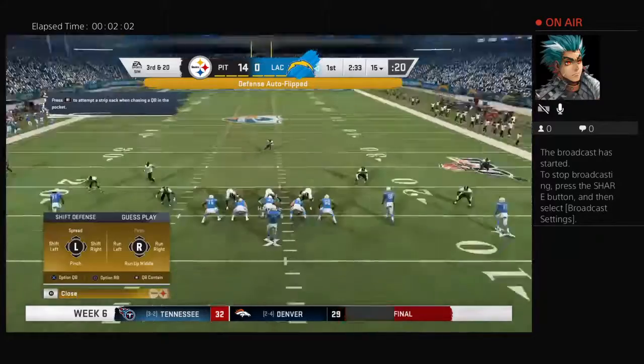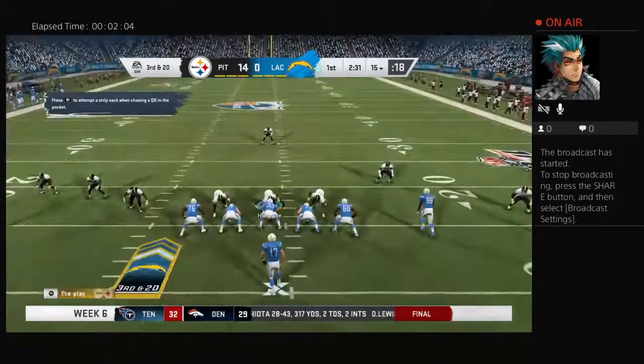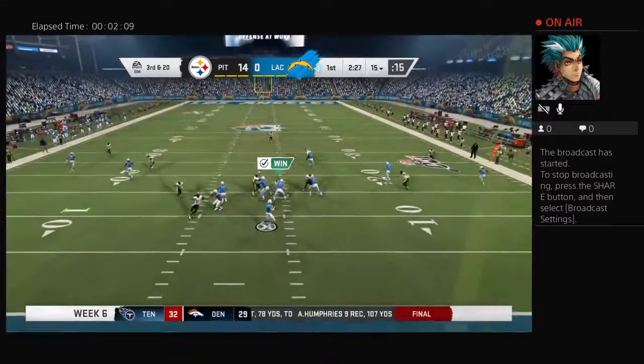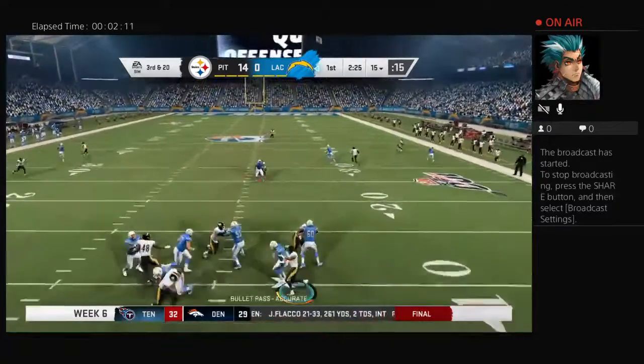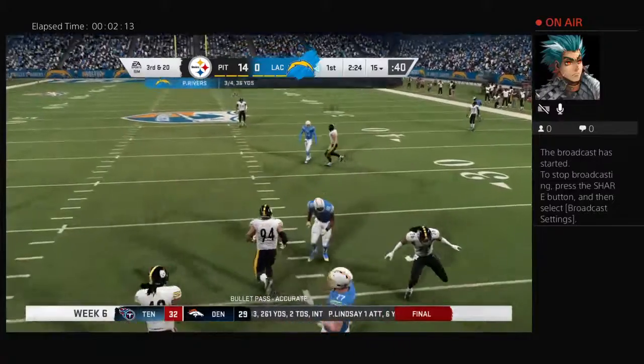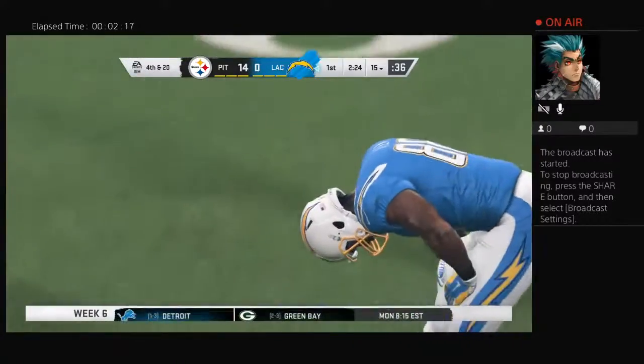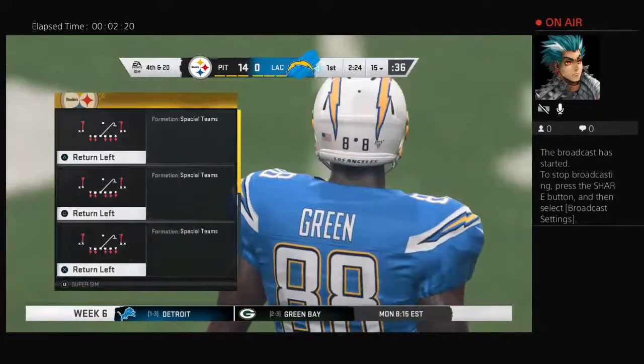So it's 3rd and long for the Chargers, and Rivers after the sack. From the gun, Rivers. And that is incomplete. Oh, he had a defender right there with him to force that to the ground. And 4th down now coming up.